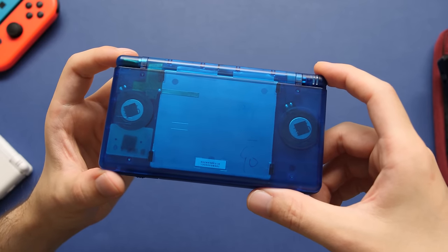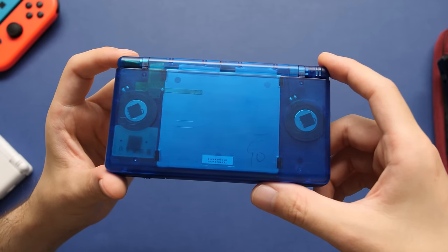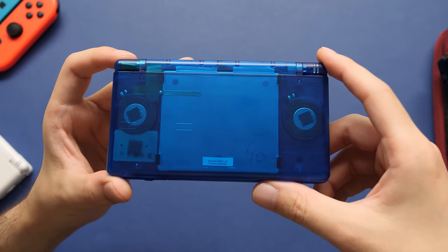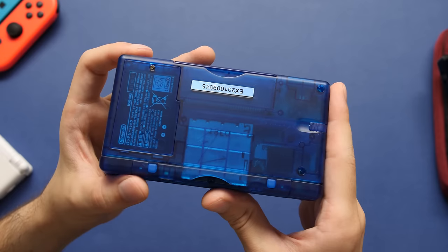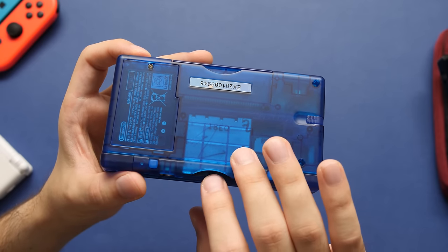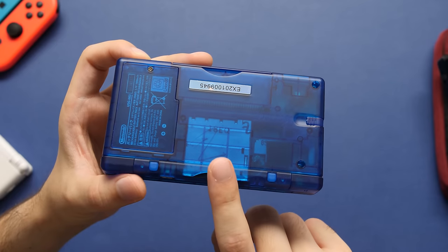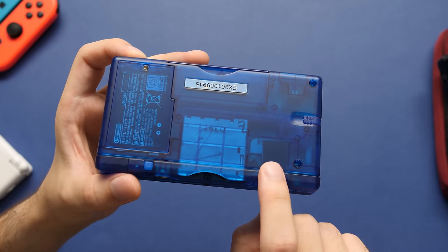I turned my black DS Lite into this, and I think it looks amazing. This is one of the best transparent shell colors that you can get in the set that are offered right now. In terms of difficulty, I would say that this is one of the easier shell swaps that I've done. There are some annoying parts about doing a PSP shell swap that are easier to do on this one.